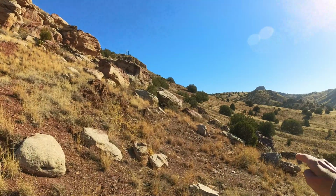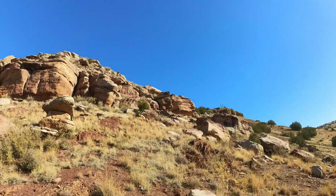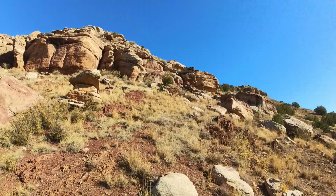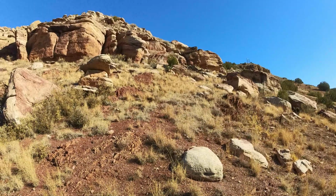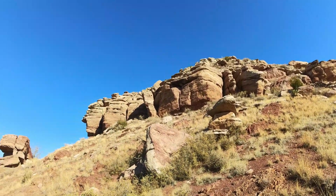So the wall continues from there, through those boulders, and up through there. Now, it's just as likely it is ancient as it's not. We'll never know for sure, really. I mean, I don't know. It's very hard to tell. But these sandstone cliffs are cool in and of themselves.